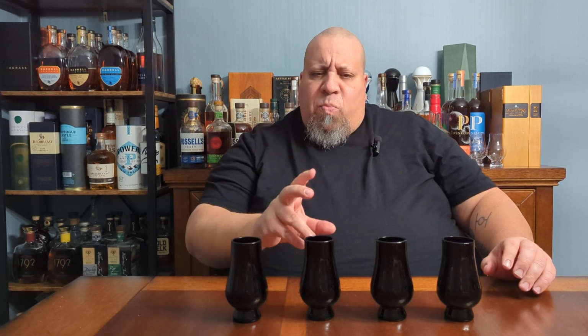Lots of oak, a little bit of heat, medium finish. Almost some red licorice on the palate. That's not bad. So number two here. That's sweet, sweet wood, earthy. Little hints of almost like a red candy, almost like a licorice. It's pretty good.